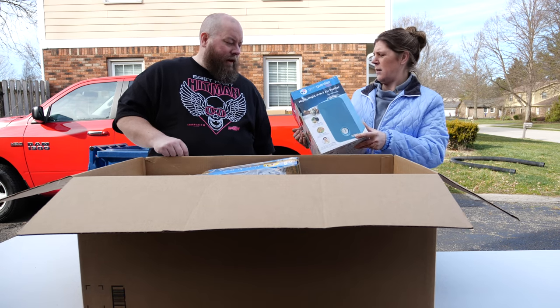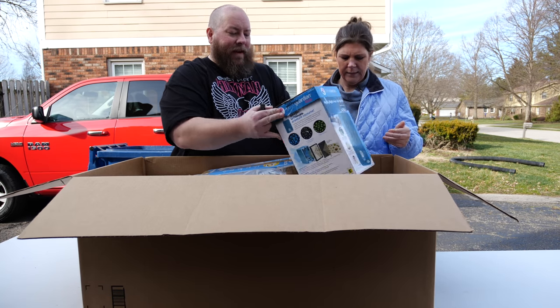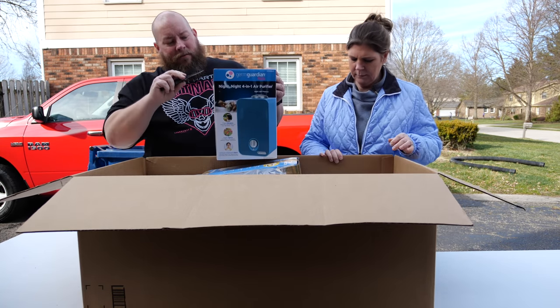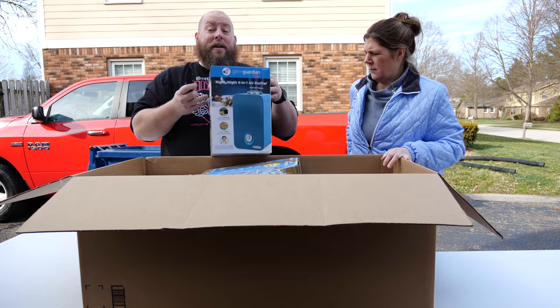This is a good one? It's a good brand. It's nicely packaged. It's not factory sealed, though. It's the Amazon Warehouse tape. We're going to take a little glance inside of it. If this was factory tape, I would not be doing this right now.